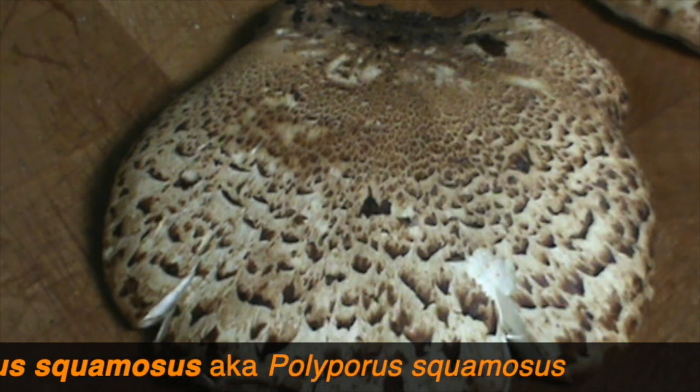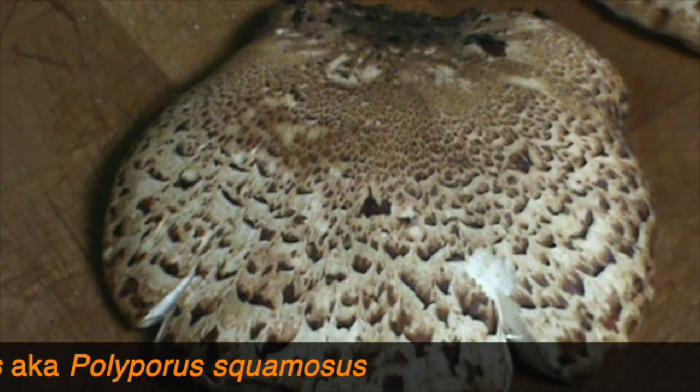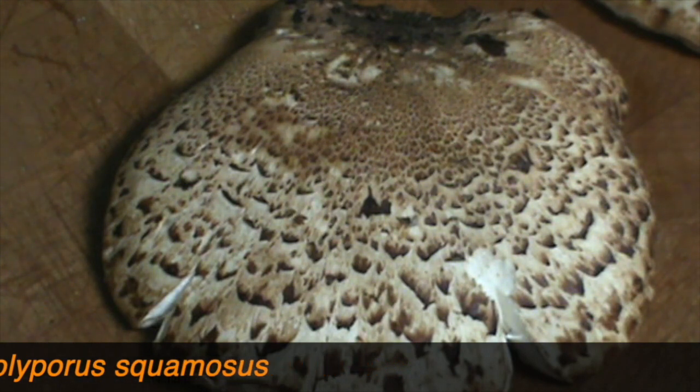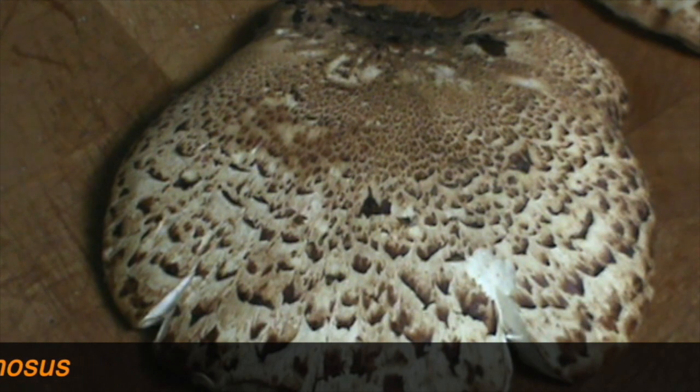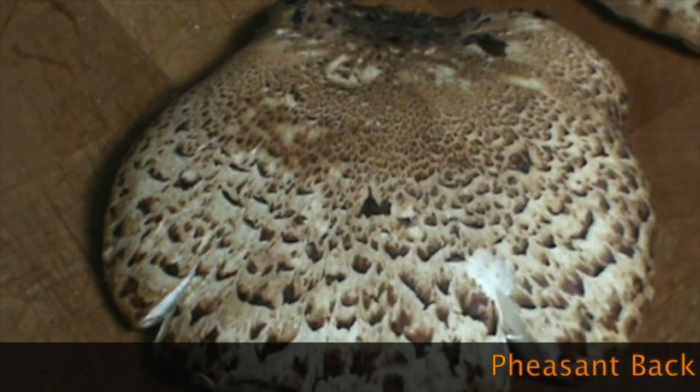Greek mythology used this mushroom, and supposedly you could ride on the back of it. That's where the name pheasant's back comes from. And also the pattern is kind of like a pheasant. If you look at the pattern here compared to a pheasant's back, really similar, really cool.